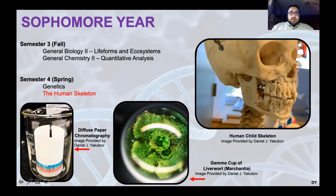And again, just going through the pictures, this is a technique that you learn in quantitative analysis chemistry. This is diffuse paper chromatography. So you're learning the process of diffusion of liquids and then looking at the scale of colors that come across as the liquid travels up the paper. And this is a gemma cup of a liverwort, of Marchantia, that I found pretty cool when I took General Biology 2. So it's like plant biology.